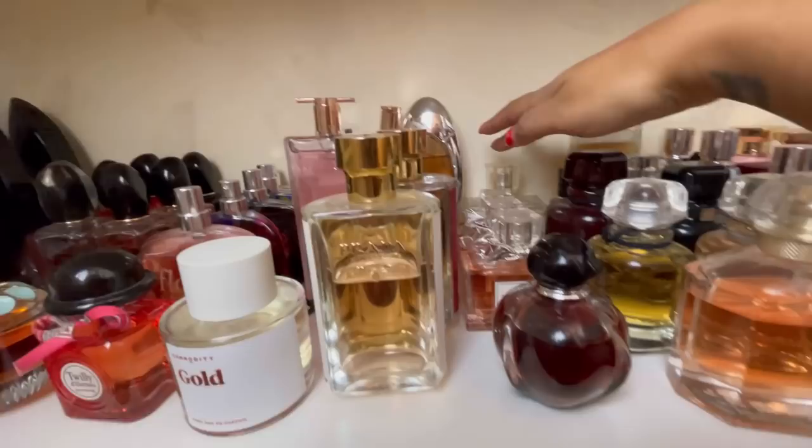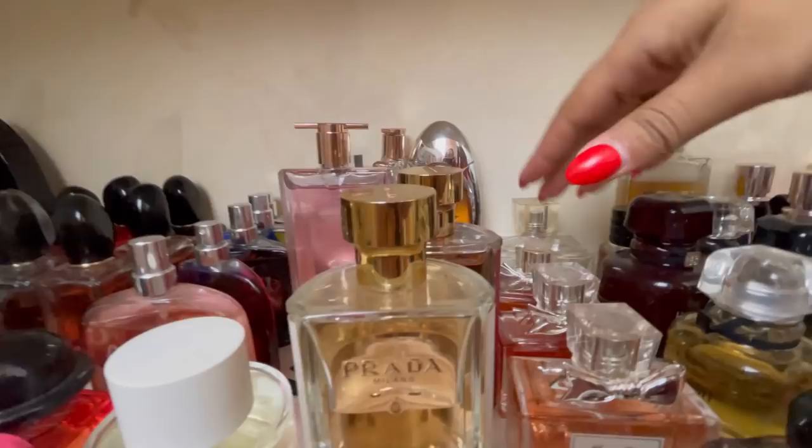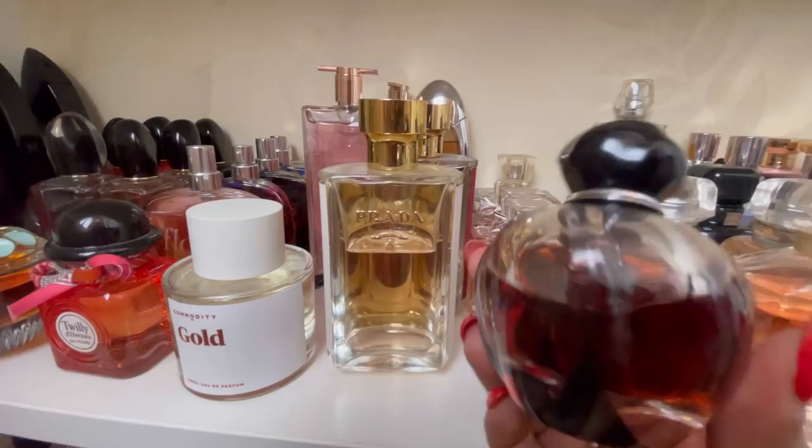Over here, we have all of my Miss Diors and their flankers. I have the original one, which is just a tiny little bit. Look at that. This was the original one. I really like it. And then they switched them up a little bit and had some flankers. So these are super sweet floral fragrances. And then I have the Dior Poison Girl. I removed Hypnotic Poison just because I don't wear it.